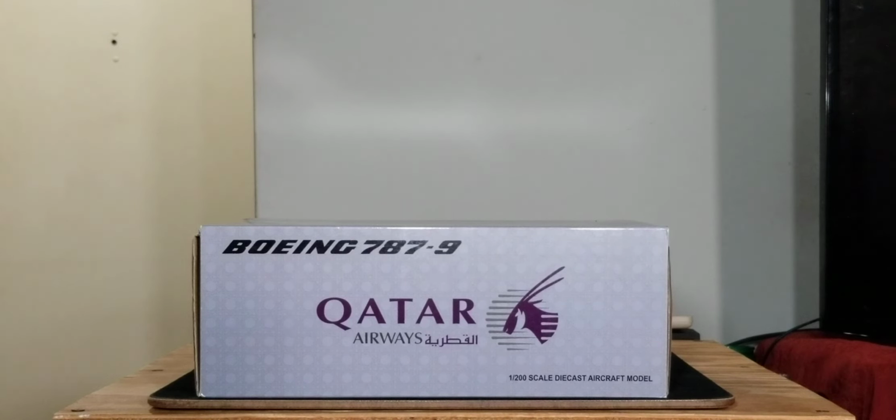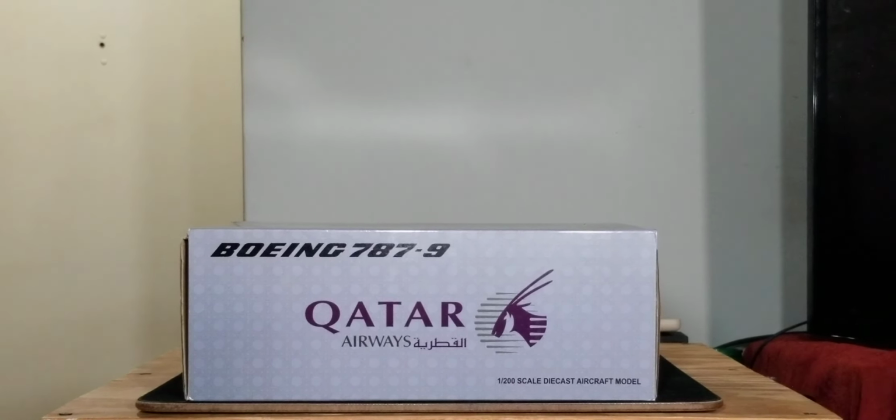All right, now you're looking at the top of the box, and what you see is the Boeing 787-9 title, the Qatar Airways billboard title, the Arabic inscripted writing, the airline's corporate logo, as well as the 1-200 scale die-cast aircraft model information you see at the top of the box.